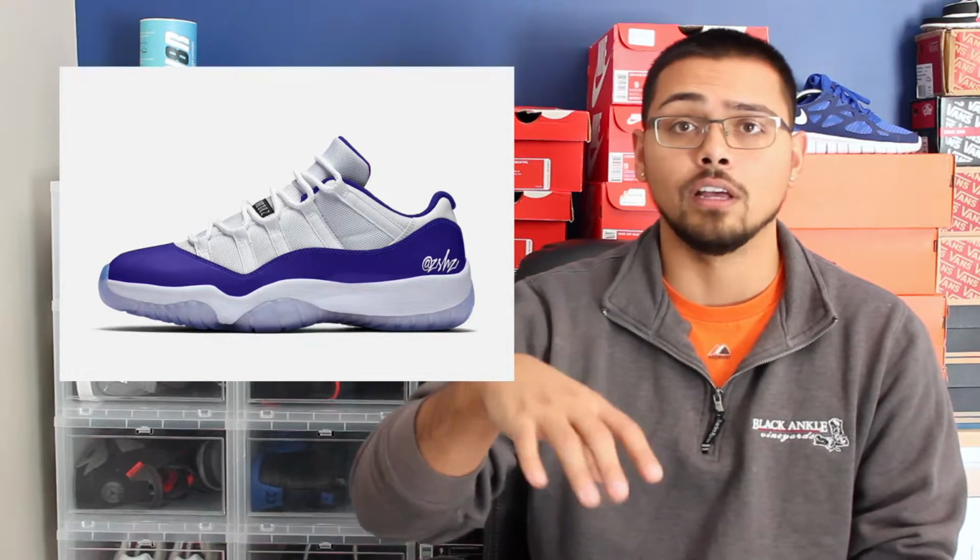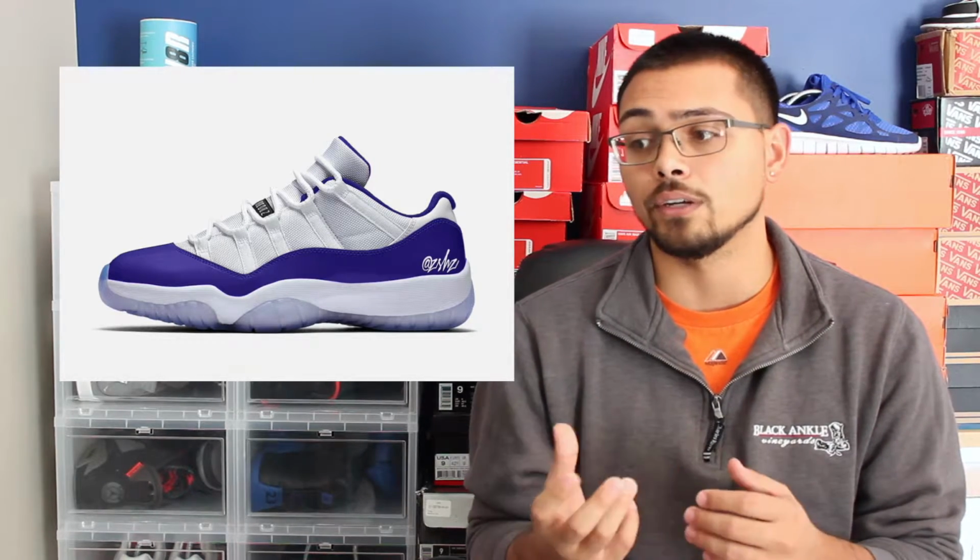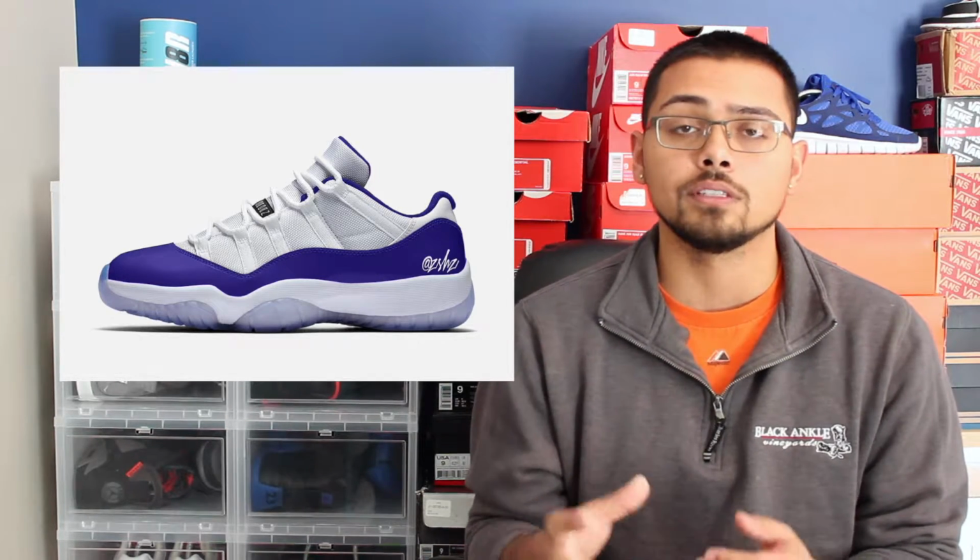So pretty much what this is, it takes the Jordan 11 Low and puts the Concord color, as opposed to it being on the bottom of the sneaker, on the actual patent leather part as well as the sock liner of the shoe. I really like this colorway. I really dig that they made the Concord stand out, as opposed to the original Concords that had a black and white upper and only the Concord on the bottom. I really like that they put the Concord on the top part of the shoe. It makes it really stand out.